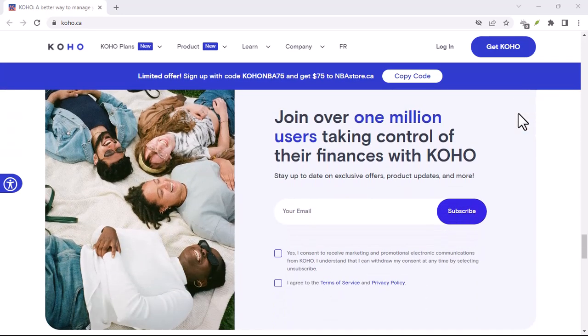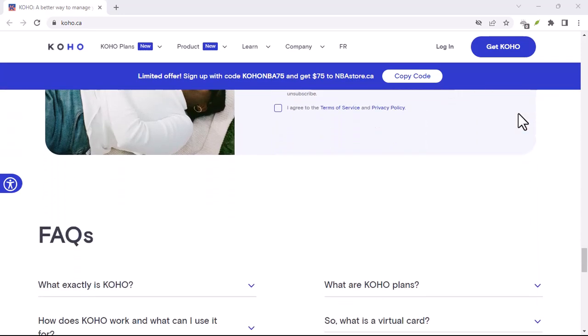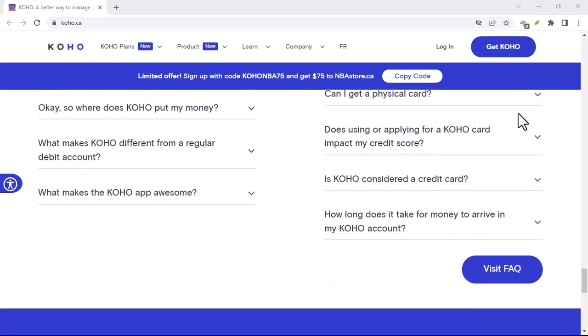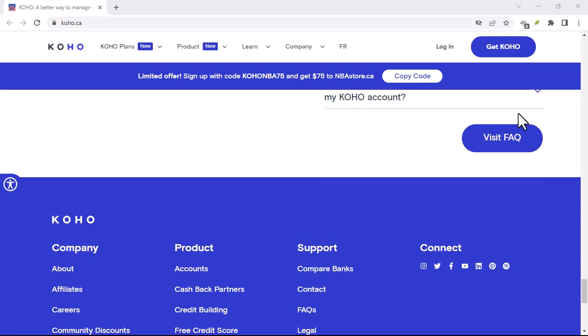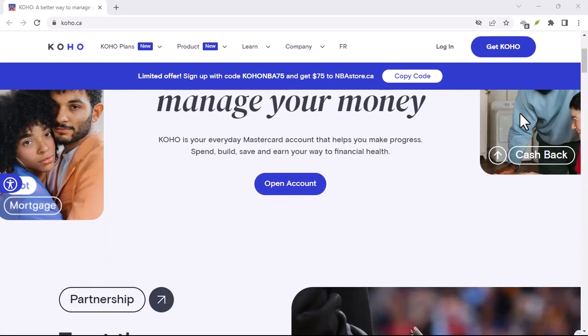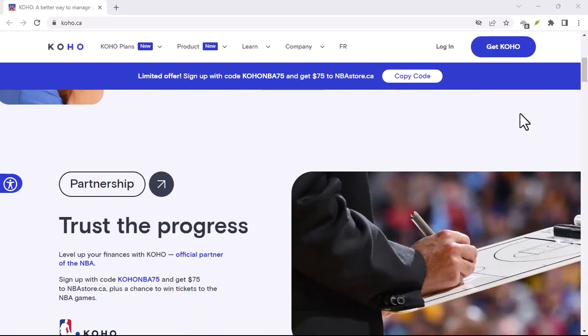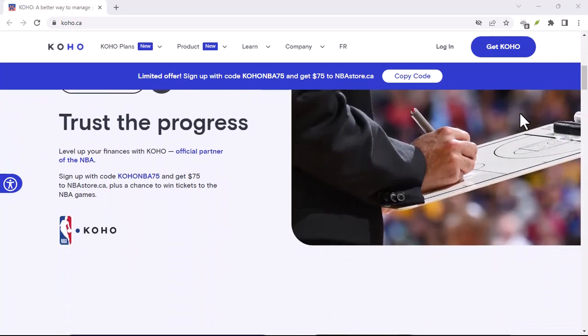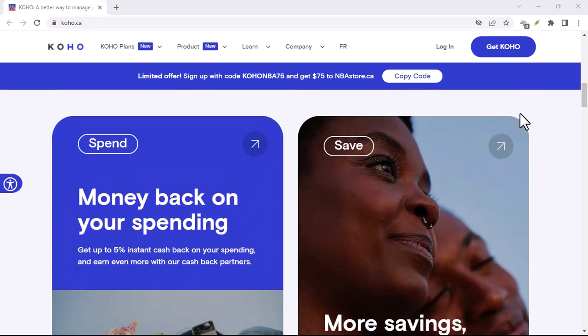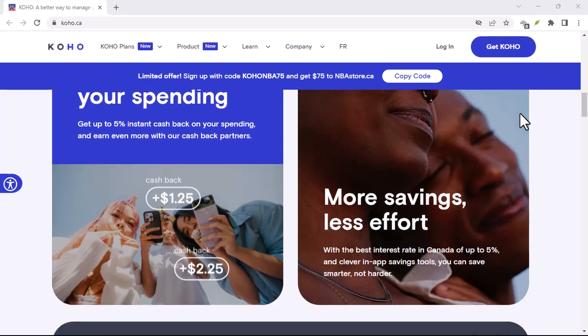While it shares some similarities with traditional prepaid cards, it also offers unique features that set it apart. Its cashback rewards, financial tracking tools, and no credit check requirement make it a compelling option for many people. Ultimately, whether Koho is right for you depends on your individual needs and financial goals. If you're looking for a convenient and affordable way to manage your finances, Koho is definitely worth considering.